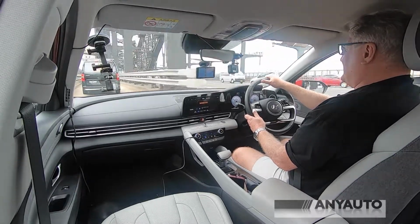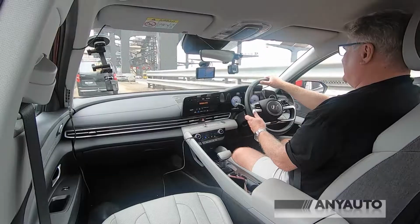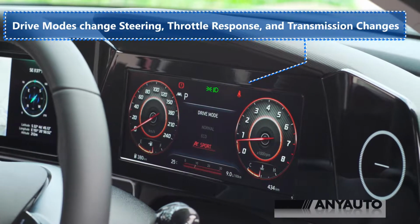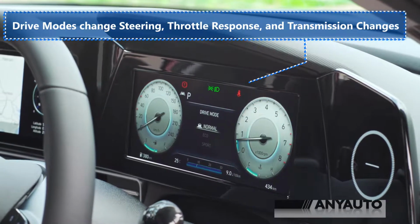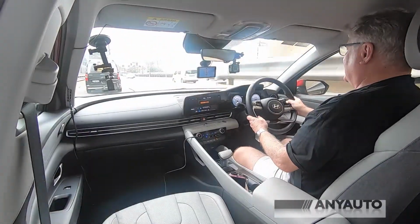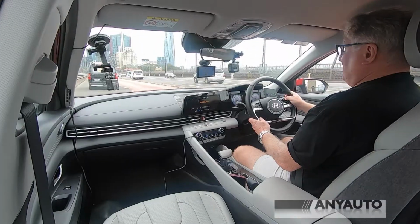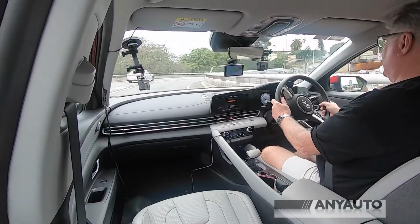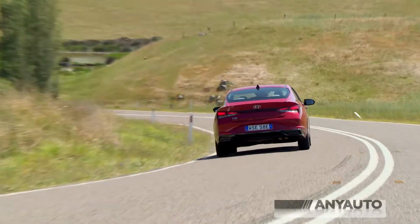The steering is lovely, it's a little bit light, but there are drive modes. Wow. What do you think? And there in front of us, ladies and gentlemen, is Sydney. But we're going to take a turn down into one of the tunnels that will take us out towards the airport. Now, when I said the force is strong with you, Luke, it is.